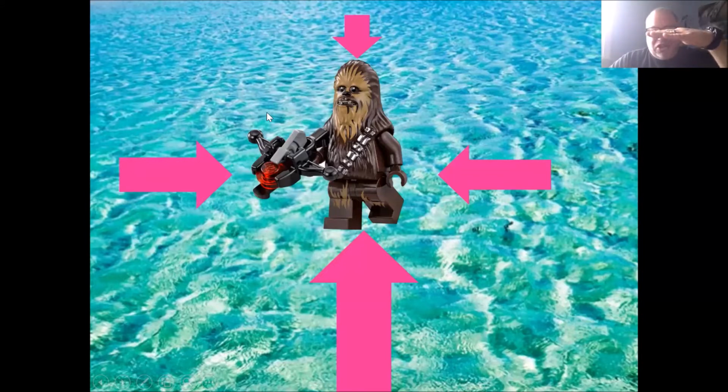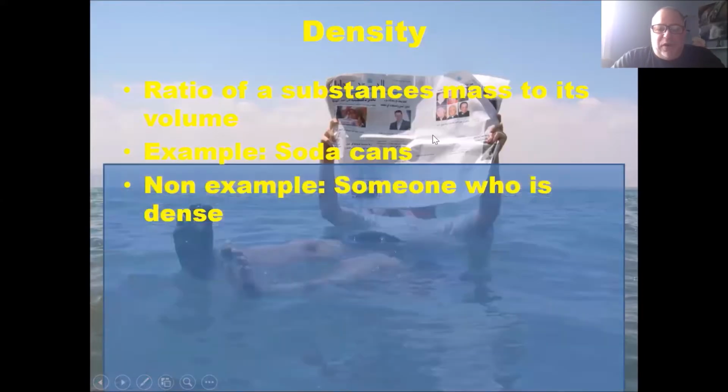That's the pressure we were talking about last week. There's more and more pressure the further down you go, and the net result is that toward the bottom of him there's more pressure. There are more water molecules pushing on his feet, because you've got these plus all the ones above, than on his head. And that is buoyant force.